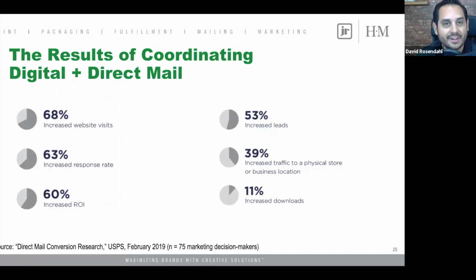63% are seeing an increased response rate, meaning the response rates for their mail go up. 60% enjoy a better ROI. 53% see more leads. 39% see more traffic coming to a physical store or a business location. And 11%, where downloads are important, are seeing more downloads.